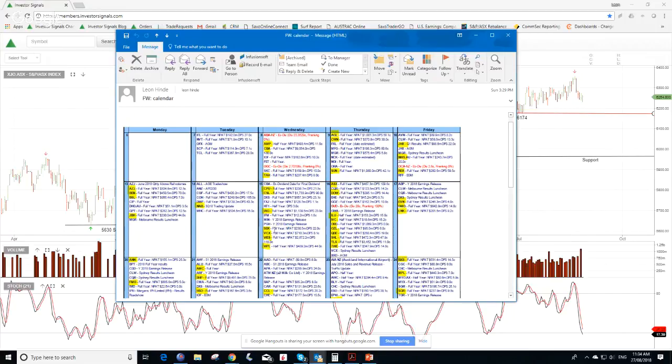Wesfarmers, about 5% growth as a conglomerate. ASX, surprise, we saw 6 to 7% earnings growth. Maybe the market was thinking more in the 4 to 5 range, so that was a pretty good result.